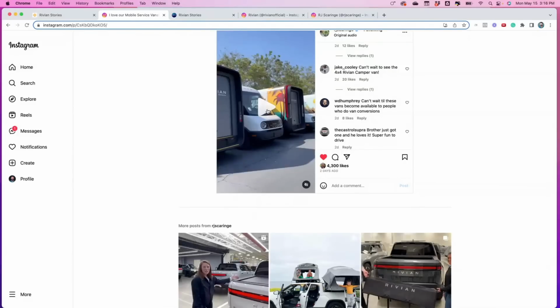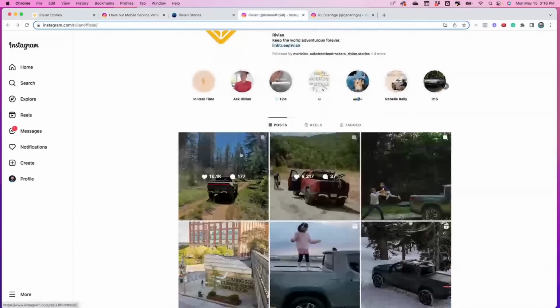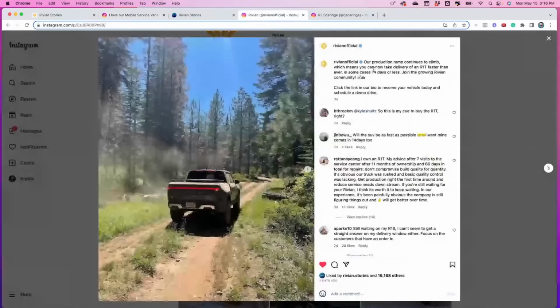The other, somewhat not related, but just a quick hit: Rivian Official posted, I guess it was their latest post, that the production ramp continues to climb, which means you can now take delivery of an R1T faster than ever, in some cases 14 days or less. And so I actually got a tag from one of my neighbors down the street. So this is my cue to buy the R1T, correct? Right? And I'm like, correct. I need to reply.